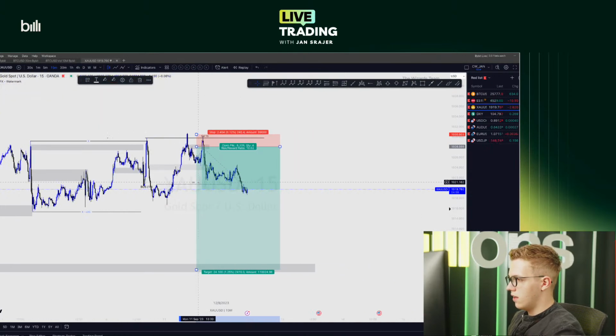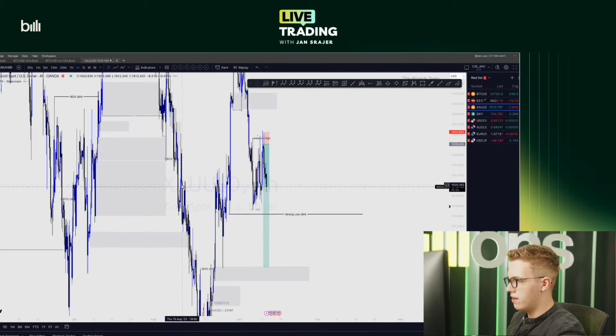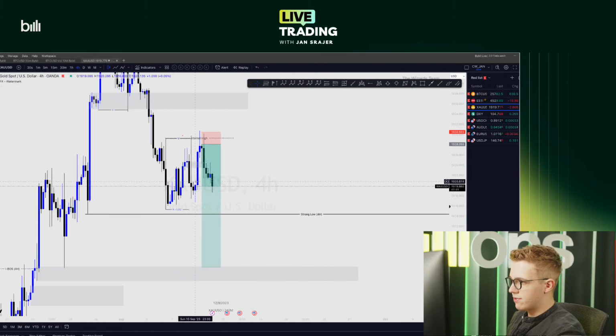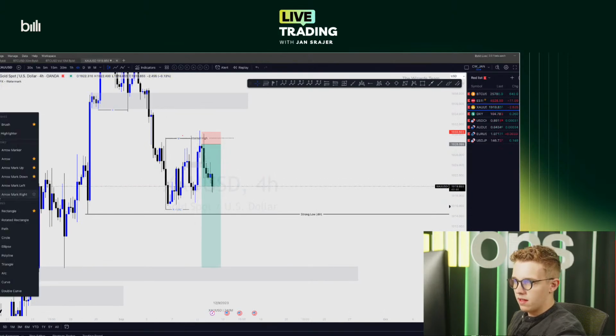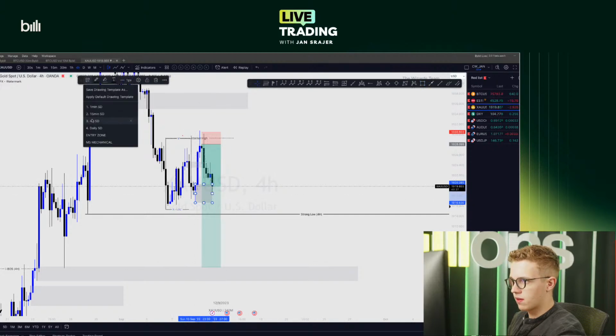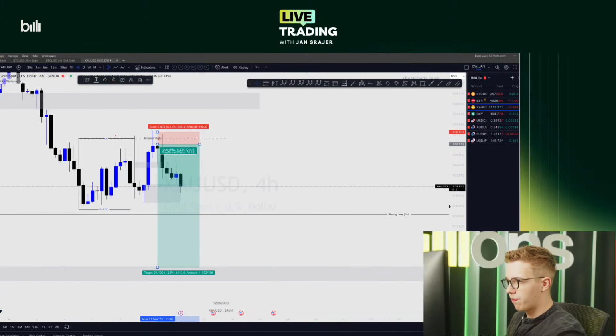All right. So this is my current position. This is my current plan. Few levels you need to be aware of. Basically, level number 1 is this 4-hour demand right here. This is the current level that is holding the chart, and this is the level that we are bouncing from.